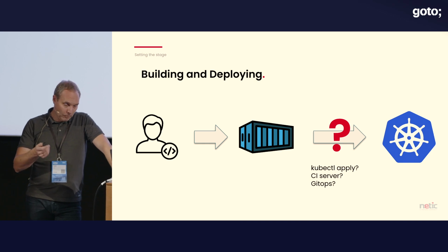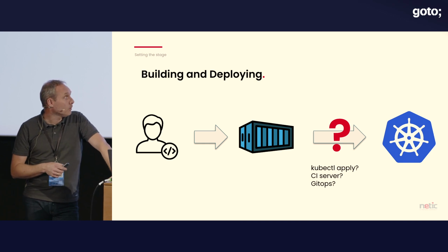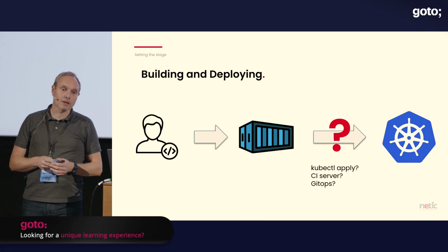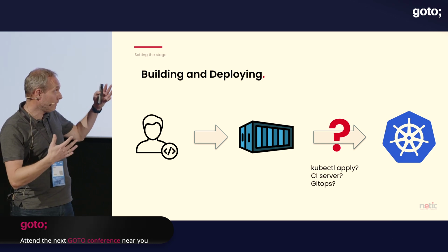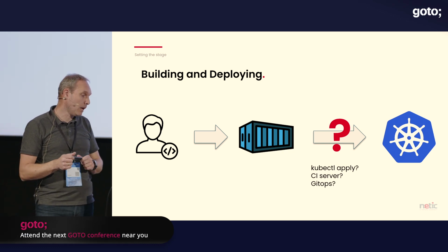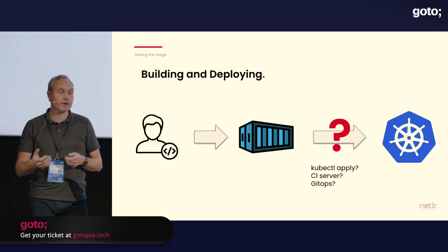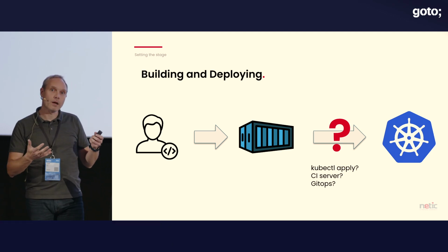So one other way to go would be the CI server approach, right? And we have done that for years in other settings than Kubernetes, where as part of our CI server, we give it some credentials and let the CI server deploy whatever system we have built, right?